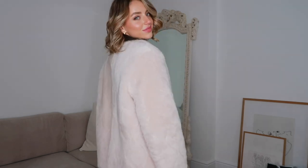It's £999. But it's in the sale for £600. So run, run, run. Because if you're looking for a Christmas present or to treat yourself or to invest in with your mum, or friend or sister, like me and my mum do that sometimes where we buy something together. Yeah, this is such a beautiful piece.